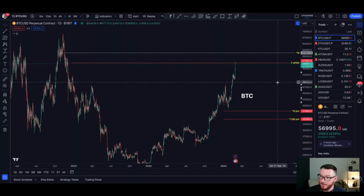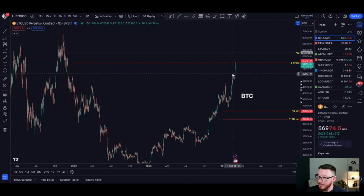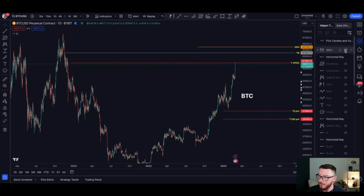All right, so Bitcoin, not much to say, right? We were basically trading below this like $53,000 region right here for quite a while. Had a nice little consolidation. I was looking to see if we actually got a pullback from that region. We did not. And if we cleared that high, I was looking for one next major area, which was this yearly naked point of control, which once again is a volume target.